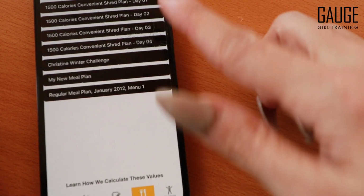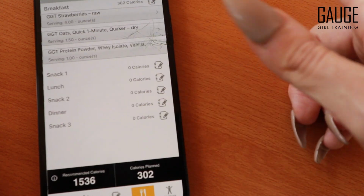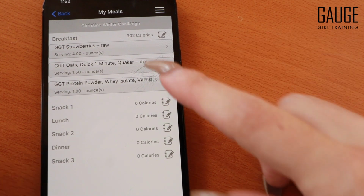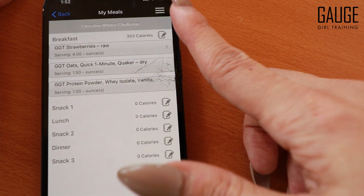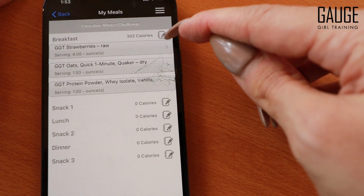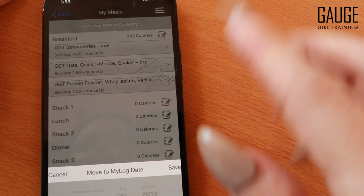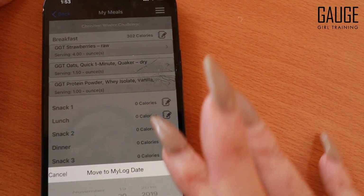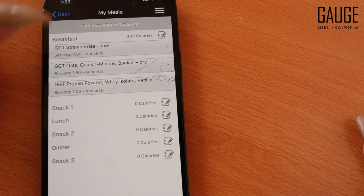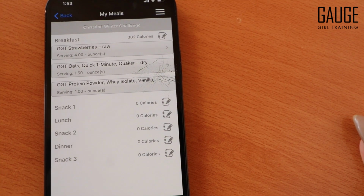So as you guys saw, I tried to write my own plan, and I typed in Christine Winter Challenge, and all I did was make myself a breakfast as I demonstrated to you guys. That breakfast that I made on the desktop version is showing up right here, which is really nice. And that's really convenient for me to see that. And you can see here, there's a button right here, and I can log that whole thing for the day if I want to, which is really nice. I'm gonna hit cancel, but you can write yourself menus, and I strongly urge you guys to use this if you wanna create your own menus.